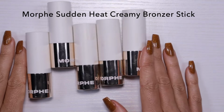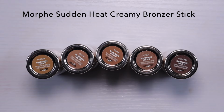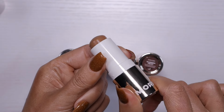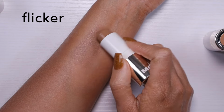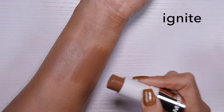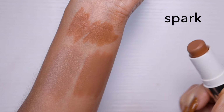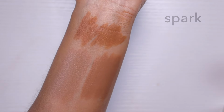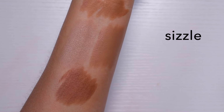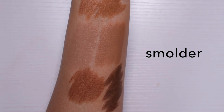Let's talk about the Morphe Sudden Heat Creamy Bronzer Sticks. I really like these. I had these sent to me from Morphe, and my friend Karen Harris was here visiting and I pulled these out and was just swatching them, looking at shades for us. So I definitely need to pass on the shades that don't work for me to others. Flicker is, of course, too light. Ignite works well for me. I think it's a pretty shade, but I like the shade Spark a bit better. You can see it has a little bit more warmth and oomph to it. The shade Sizzle is the shade that Karen used, I believe, in the video we did together. These are pretty and warm, and then there is a deep shade Smolder. So there are all of those from Morphe swatched out.